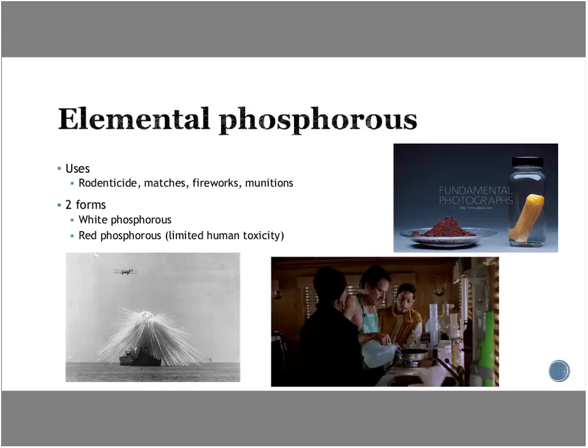And then the red has pretty limited human toxicity. It is used in some recipes for methamphetamine production, which is where you can get some of the toxicity because it can be unintentionally converted to white phosphorus, which is highly flammable. But you can also generate phosphine as well, which, if there are any Breaking Bad fans out there, is what Walter White did to take down these two guys. He essentially tried to create phosphine.